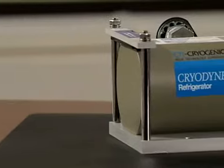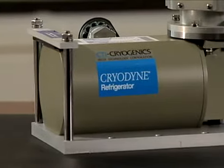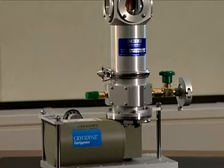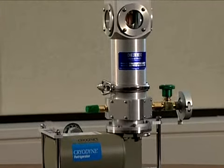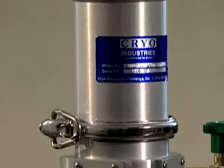The device in the background there, it's a cryogenic refrigerator. And there's a compressor that cycles liquid helium through the cryogenic chamber and cools the crystal in that way. So basically with that device, you put your laser material inside the chamber first, then you pump a vacuum on it, and then you can cool it down to very low temperatures.